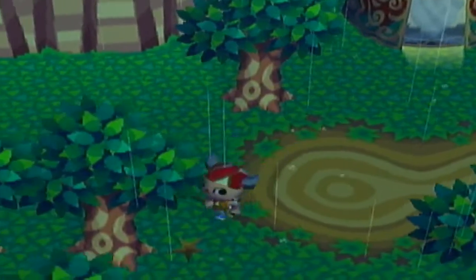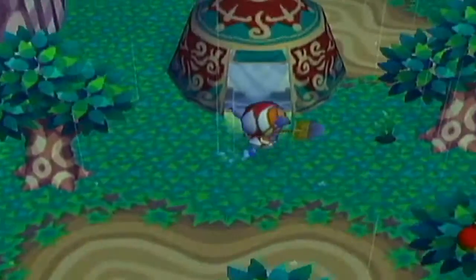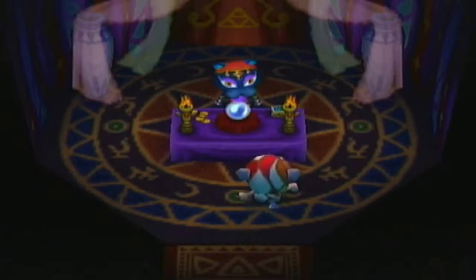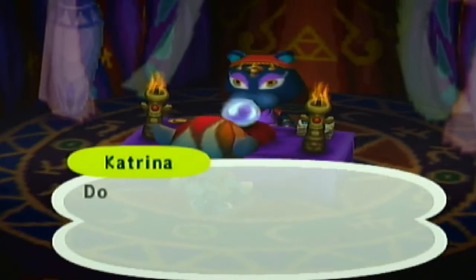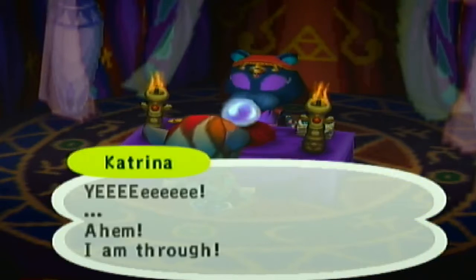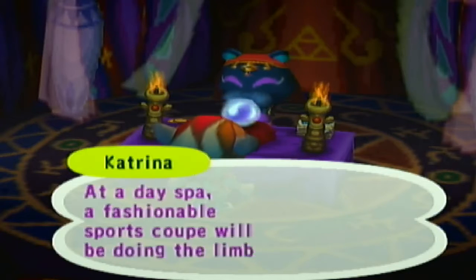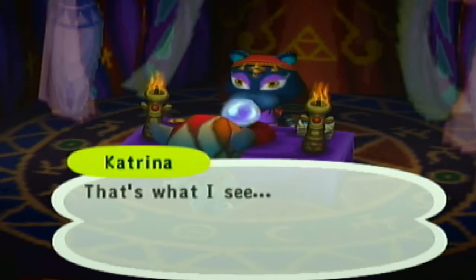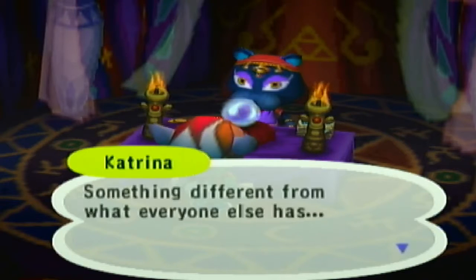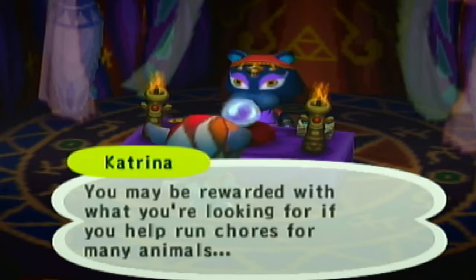I'm terrified to do that, but maybe we'll go see Katrina. I shudder to think about how I'll end up tripping on my face and getting struck by lightning again. But let's see if we'll get a better fortune today. At the day spa, a fashionable sports coupe will be doing the limbo. Perhaps. I mean, the odds are not actually likely.